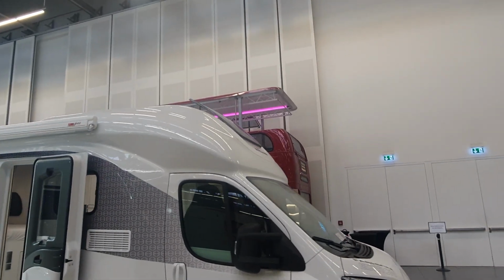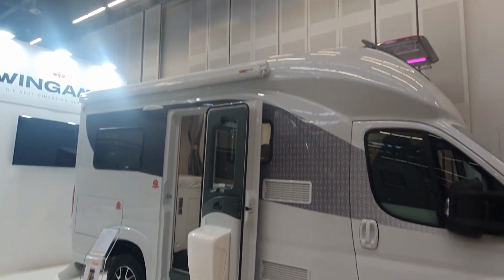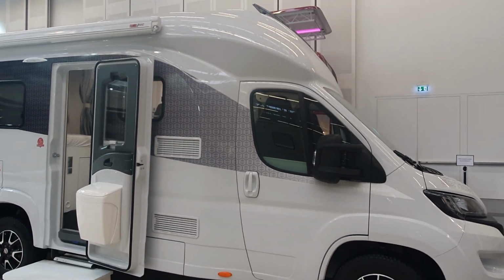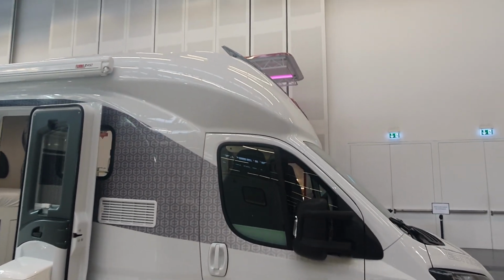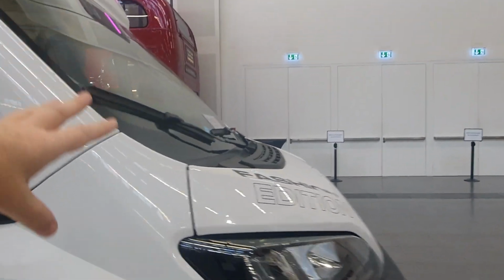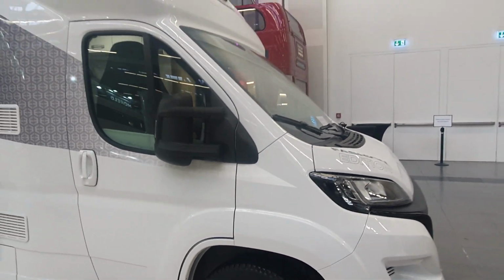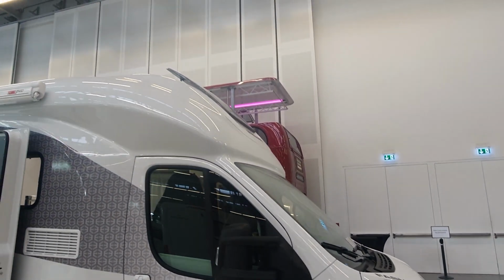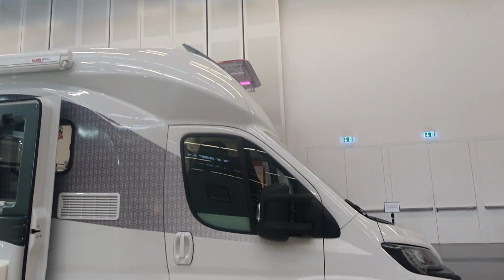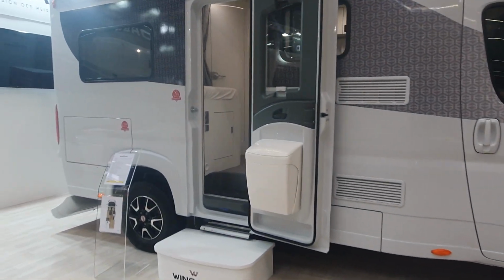It's got this sort of wonderful shape to it, and being a monocoque vehicle, which means it's single shell, it's produced on a mould. So the shell at the front here has been stuck onto the front part, the semi-integrated part, the Fiat Ducato, and you can't tell where it's been actually put onto it. It's really well built. Anyway, so let's have a look inside.